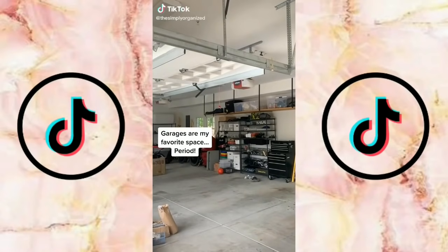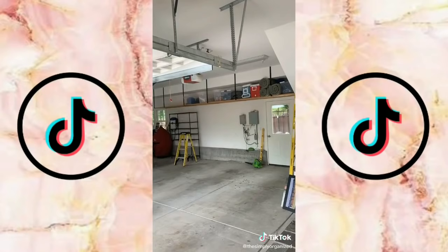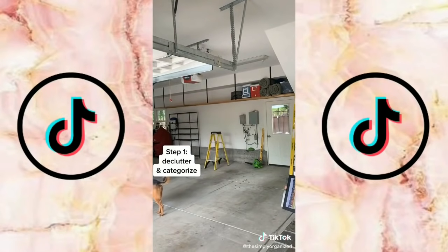I'll organize anything, but garages are my favorite. As far as I'm concerned, it should be considered interior space. Garage organization is successful when completed in phases. Pacing yourself and following my steps will ensure a lasting result.